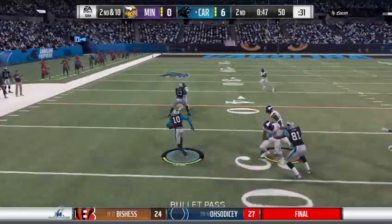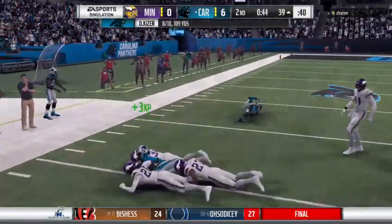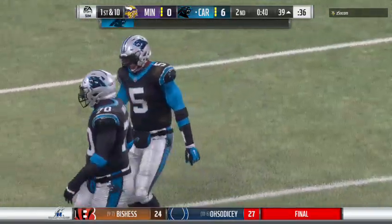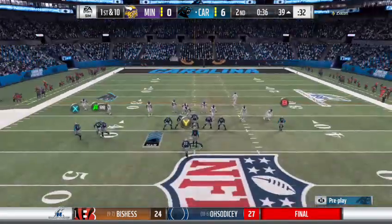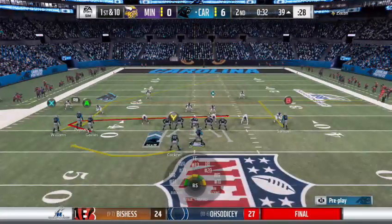Kaiser now from the 50. Quick hitter here, it's complete. And he's brought down. 12 yards there as they move the chains. And defensively, they were in zone coverage there. Do you have to be a little careful playing against a good quarterback like he is to not play too much zone? Yeah, you have to be careful about how much time you're giving up.